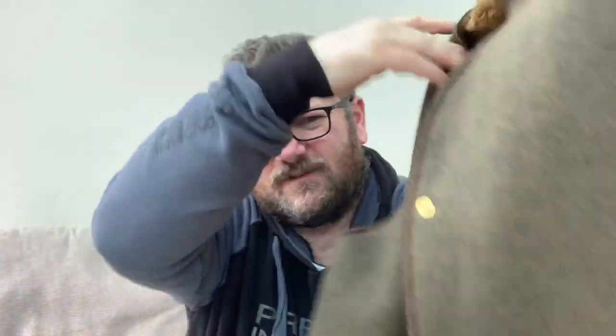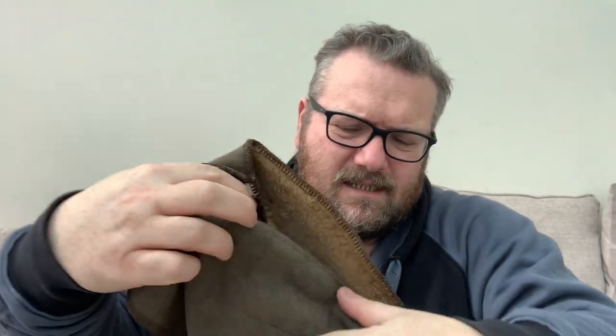Well, there's a brand that you like to see. Barbour. This is a liner for a wax jacket. So it's not the whole coat, it's just a liner. It's a size 38, so it's a small to medium. But it's in good condition.